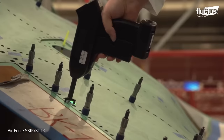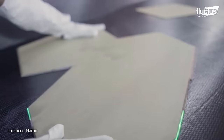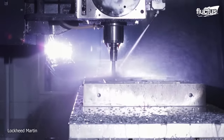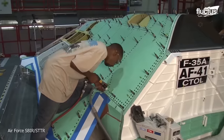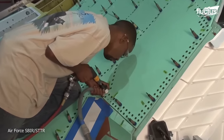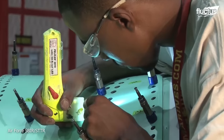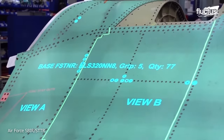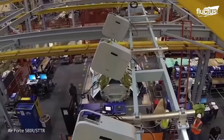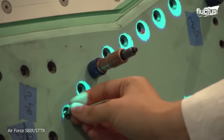The assembly process of the F-35 is nothing short of intricate. It involves a multitude of operations and assembly of a wide variety of parts, making precision and efficiency paramount. To streamline this complex process and enhance operator productivity, Lockheed Martin harnesses cutting-edge projection system technology called FILS.